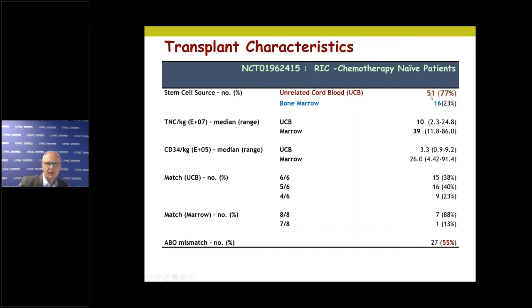So focusing on the cord blood, the vast majority, as I said, were young patients who can benefit from and need to benefit from rapid access to cord blood. And typically, we can bring patients to cord blood transplantation in 10 days after the initial contacts. The cell dose infused is obviously much higher with bone marrow as opposed to cord blood, looking at 10 × 10⁷ being the median range for cord blood, and the CD34 progenitor cell dose per kilogram is about 3 × 10⁵ per kilo, with the range, as you can see here.